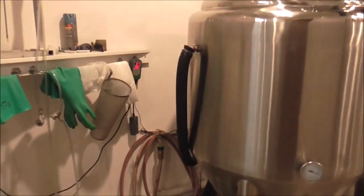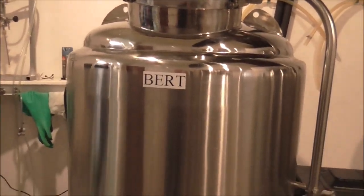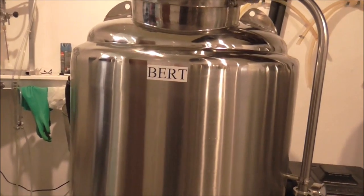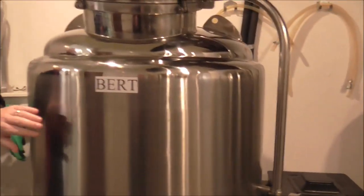So how did you come up with the names? Basically, the kids sort of got to pick the names. We're a family operation here, and the kids were into Sesame Street, so Bert, Ernie and Big Bird. What size are they again? These two are 350, and then the big one, Big Bird, is 700. Okay, so here's Big Bird, the 700 litre one. Very cool indeed.